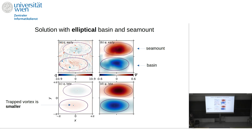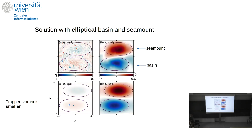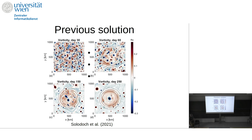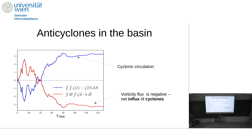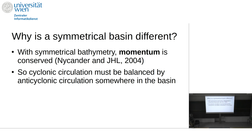Okay, so the vortex is actually smaller. In this case, if you don't have that circular basin, you get a much smaller vortex. And the reason is that a circular basin is symmetric in the radial coordinate, and it's actually a special case, because when you have circular bathymetry, you have momentum conservation. What that means is that if you start with zero momentum, you have to evolve to a state where the momentum is still near zero. And so if you have cyclonic circulation here, you have to have anticyclonic circulation somewhere in the basin. Anyway, from now on, we'll just look at elliptical basins. We won't look at the circular case, because that's the special case.